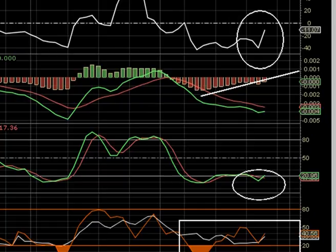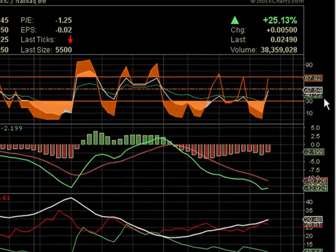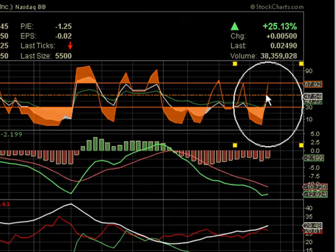Let's take a look at our momentum indicators, which are the RSIs. As you can see, we had our RSI crossovers today. We didn't get a buy signal for the conservative trader. However, we did get a buy signal for somebody who's a little more speculative. So we're looking for a 50 line and a 70 line crossover on the orange and white respectively. Once that happens, you're going to see a lot of money coming into this thing.